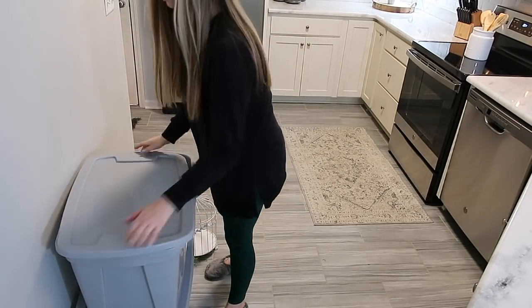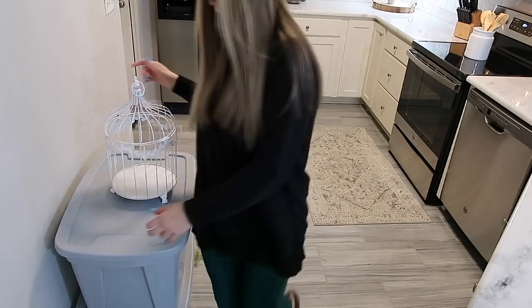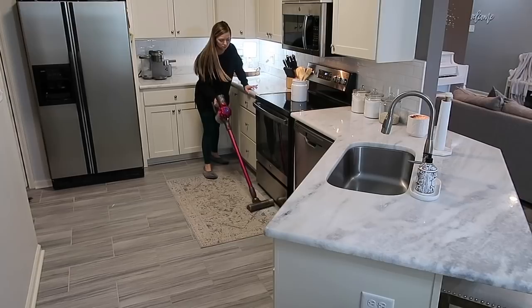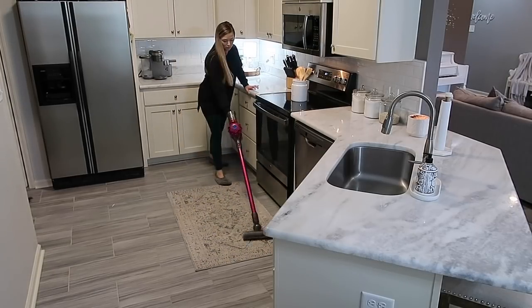So if you have any good candle recommendations, leave them down in the comments below. I'm looking for something that's really cute, but also smells really good. I'm pretty familiar with everything at Bath & Body Works, but if you have something else, like a Target candle that you really love, then let me know down below. I am looking for some really good scented candles.